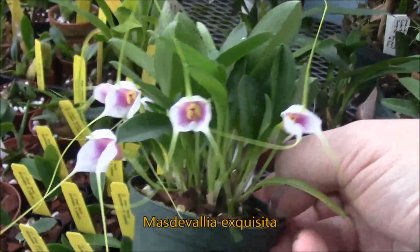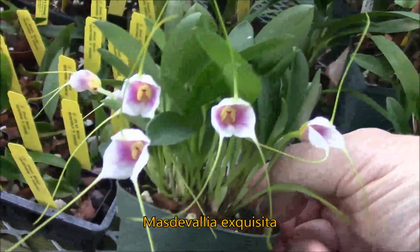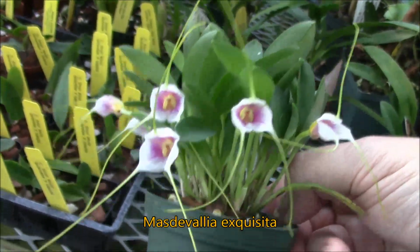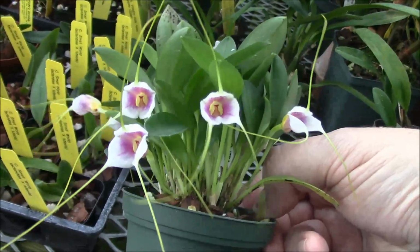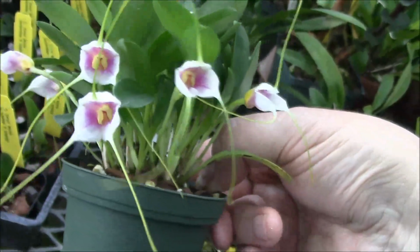This is Masdevallia exquisita. I think that is appropriately named. This is another one that stays fairly small growing. The plant is about 4 inches tall, and the tails of the flowers are as big as the plant. Just beautiful.